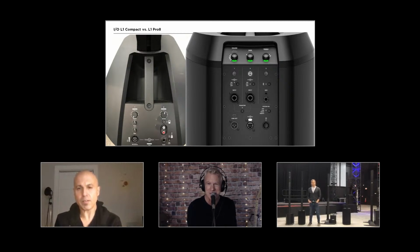Awesome. Eliot, can you tell us a little bit more of what you're plugging in to your sources? I know you do a lot with looping and backing tracks and things like that. I've seen a lot of stuff.